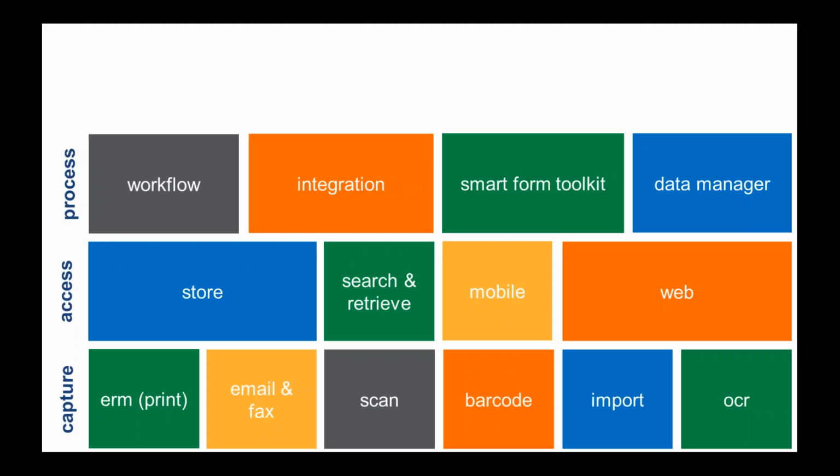We also have some more robust modules, such as our SmartForm Toolkit. SmartForm Toolkit is the ability to recreate forms that you're currently using today. So if you're using, say, an Excel form for expenses throughout the organization, we can duplicate that, creating a smart form, to help leverage and streamline the process behind it. We also have a Data Manager for those processes. This is really the automation, being able to create rules around those automations and streamline based on data provided on the documents that we've captured. So it's really the rules-based automation we're talking about with Data Manager.